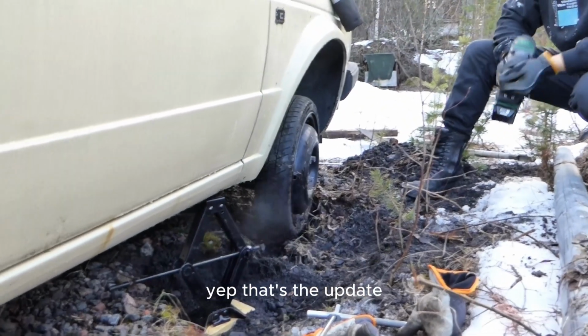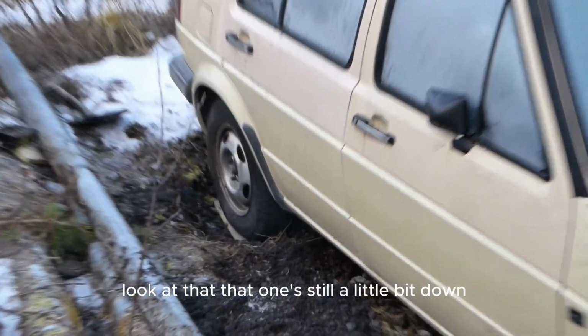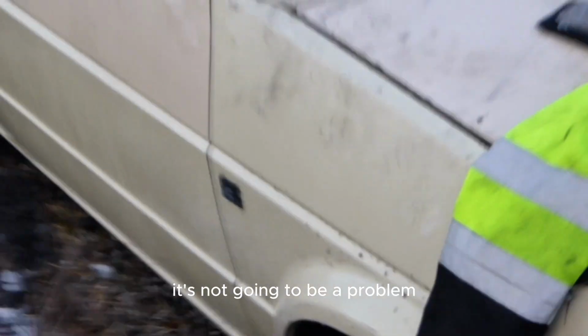Yep, that's the update. Look at that. That one's still a little bit down, but all four wheels roll. It's not gonna be a problem.